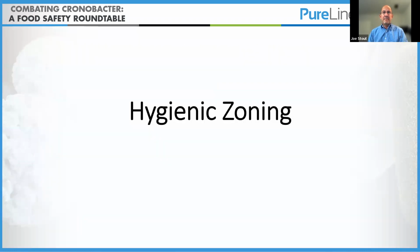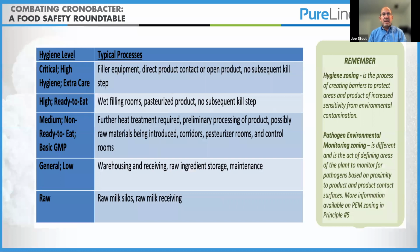Okay, next slide, please. First, let's talk about hygienic zoning. There are really 4 levels. Once you break past the raw, we start from the bottom and go up. So we have raw, then low care, which is essentially warehousing and receiving. We have medium, non-ready to eat, with basic GMPs. Then there's high, ready to eat, and then high hygiene extra care, which is when you have open product exposed to the environment with no subsequent kill step. And this, by the way, is in that guidance document, so I'd encourage everyone who has an interest in this area to take a look at it.